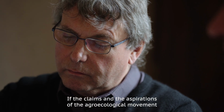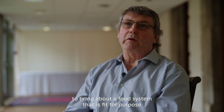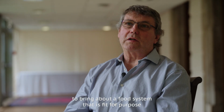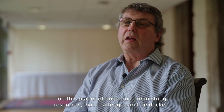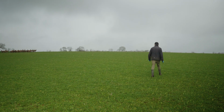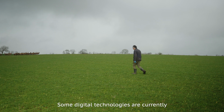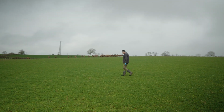If the claims and the aspirations of the agroecological movement to bring about a food system that is fit for purpose on this planet of finite and diminishing resources are to be met, that challenge can't be ducked. It's got to be dealt with. Some digital technologies are currently being explored in agroecological contexts.